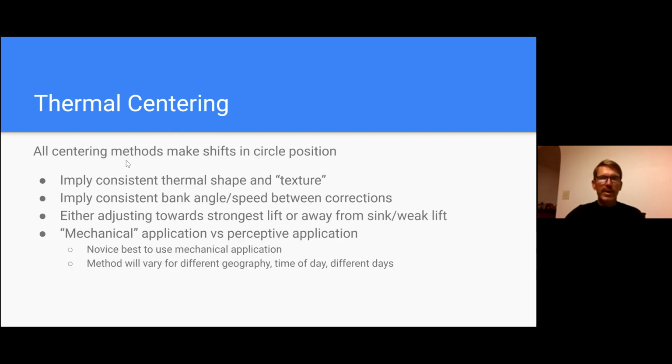So all centering methods make some kind of shift in the circle position. That's really what it means. I'm thermaling, and now I need to move this circle over to be more in the center of the thermal, in the core of the thermal. If we want to talk theory of centering, it implies a consistent thermal shape and texture. So in other words, it's very consistent. Consistent bank angle and speed between corrections.